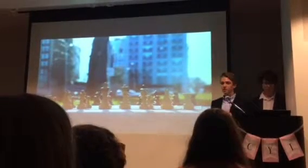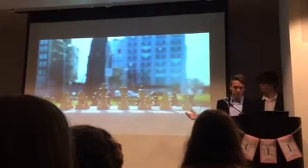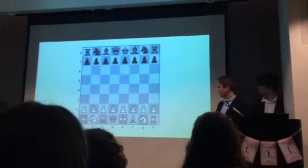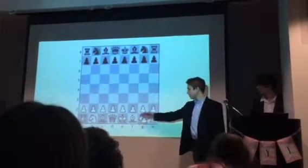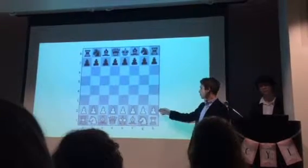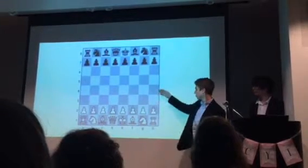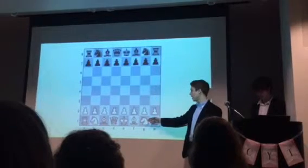And so before we get into some specifics and some concepts behind chess, we're going to go into the mechanics of the game. As you see, we have a chessboard here. This is a pawn, a rook, a knight, a bishop, a king, and a queen. Now, pawns move one square forward at a time, but on the first move and the first move only, they can move two squares. Rooks move vertically and horizontally. Knights move in an L shape.